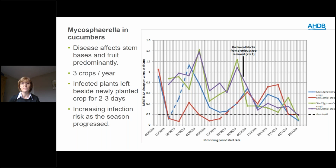And so if we look quickly at the graph there, hopefully you can see there's a purple line zigzagging up and down in the top part of the graph. And you can see that about 2/3 of the way along, there's an arrow pointing down showing you where the rock wool blocks were removed from the previous crop. You can see from there that the spore numbers absolutely plummet post the removal of those infected rock wool blocks.